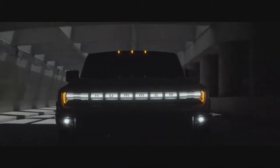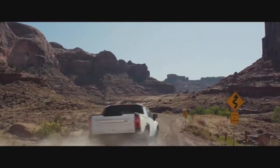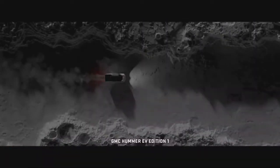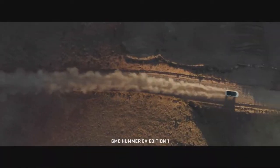Introducing the world's first all-electric super truck, the revolutionary GMC HUMMER EV. With no limits, no emissions, and no equals, it will leave everything you thought possible in a cloud of dust.